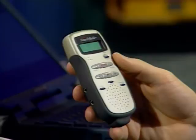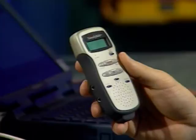What is that little goodie you got right there? This is the Dragon Naturally Mobile Recorder. It's a digital audio recorder. Okay, and what capacity, how much can I put in there? You can store 40 minutes of audio out of the box. It'll also take flash memory cards and can store unlimited amounts. You can swap the cards in and out.